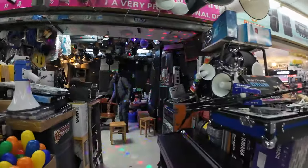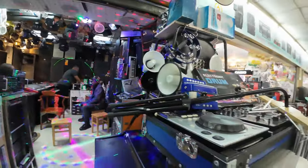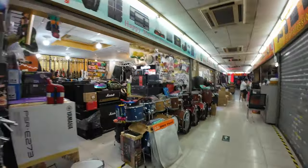Yeah, there used to be a lot more like this. Speakers for the club, the soundboards. These guys are going back to Ghana. Definitely.